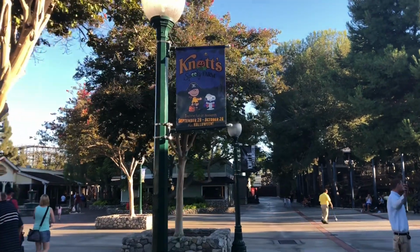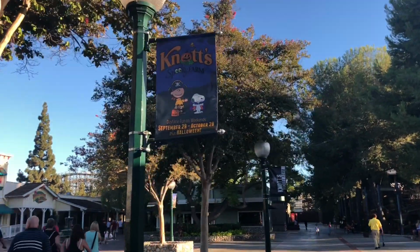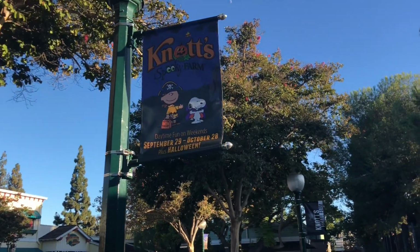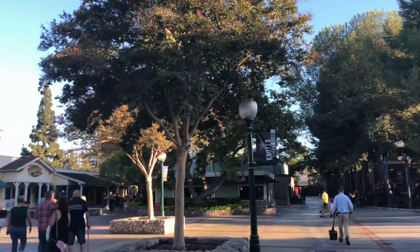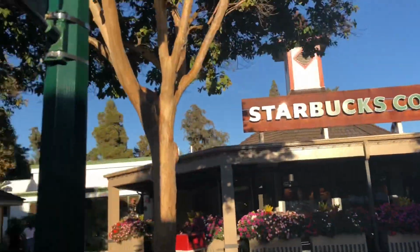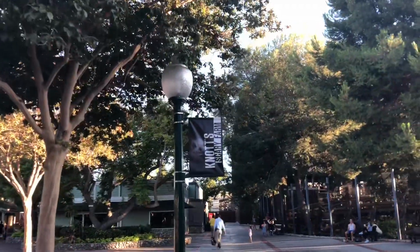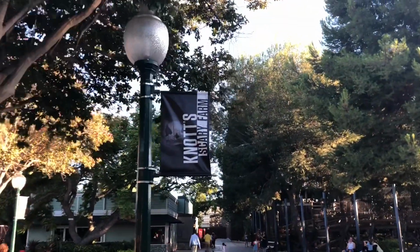Alright, we are back at Knott's for another update. And starting up outside in the marketplace area, we've got the spooky farm kind of mini banners joining the scary farm ones out and about. So fun for both daytime and nighttime guests. So with that, let's make our way to the turnstiles and head on into the park and see what we find.